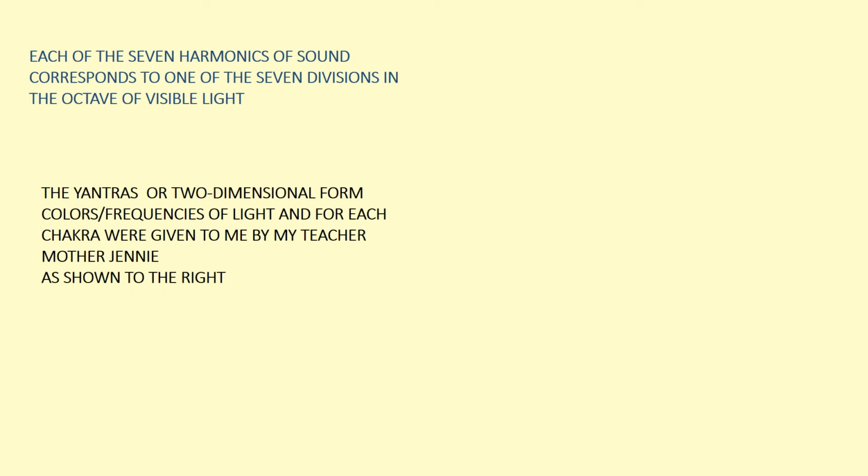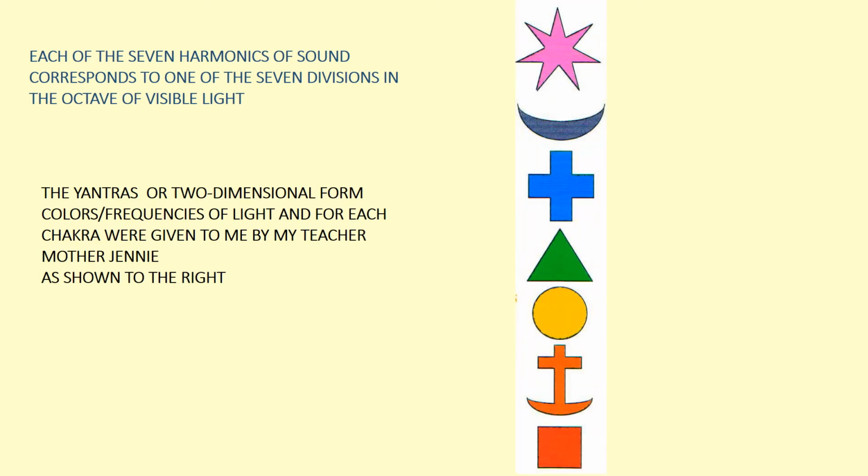The yantras, or two-dimensional form, color, frequencies of light, stand for each chakra, and they were given to me by my teacher, Mother Jenny, as shown to the right. So the root chakra is a square that's red. The generative chakra is a crescent with a cross. It's really like an ankh. And then the solar plexus is just a circle, like the sun. The heart chakra is an upturned pyramid that's colored green. That's the center. And then an equal-sided blue cross for the throat.